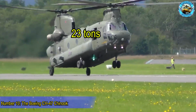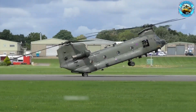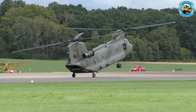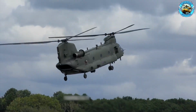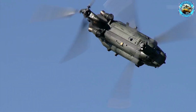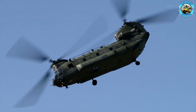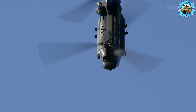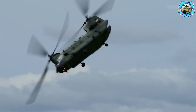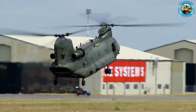Number 10. The Boeing CH-47 Chinook. The Boeing CH-47 Chinook is a versatile heavy-lift helicopter weighing 23 tons and powered by two Lycoming T55 GA714A engines, each producing 4,868 horsepower. Known for its tandem rotor design, it can transport vehicles and heavy equipment across challenging terrains. With a maximum speed of 315 kilometers per hour, the Chinook's powerful engines and robust airframe make it a key asset worldwide.